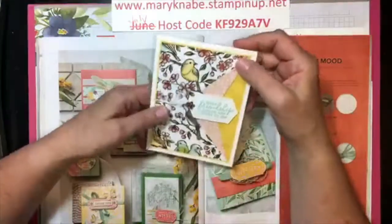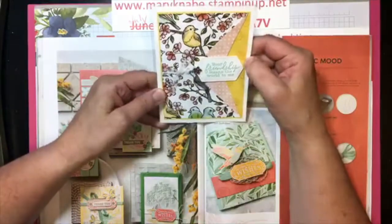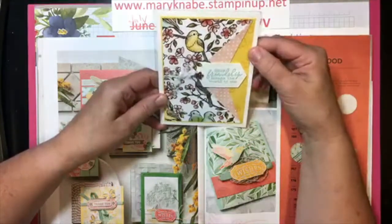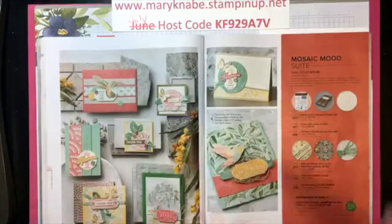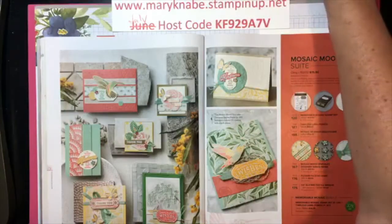Sorry about that. But anyways, this swap card is the inspiration I'm using tonight. And instead of using the Bird Ballad Suite, as Kathy Schaefer did, I'm going to be using the Mosaic Mood. And you know me, I am good at creating on the fly.